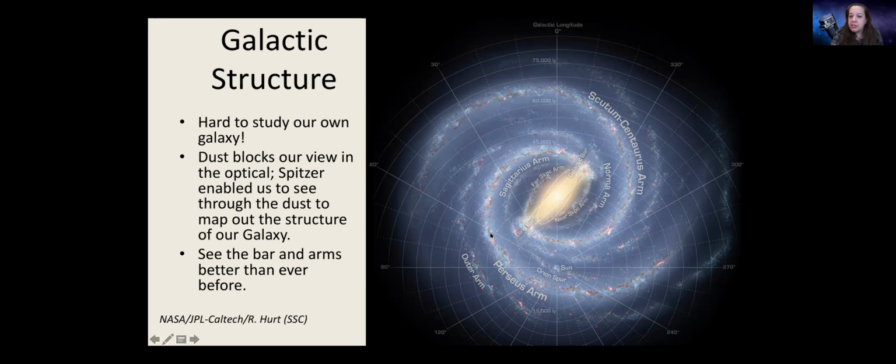So this is an artist's conception of our galaxy, looking down on the galaxy from above. And because we're humans, all of our coordinate systems are centered on the sun because we're very human centric. So the coordinate system that's here is centered on the sun. So we live in an arm called the Orion Spur, but then it turns out we live in a barred spiral. And so we've got these big arms that are coming off from this barred spiral. And Spitzer was the one that helped us flesh out.